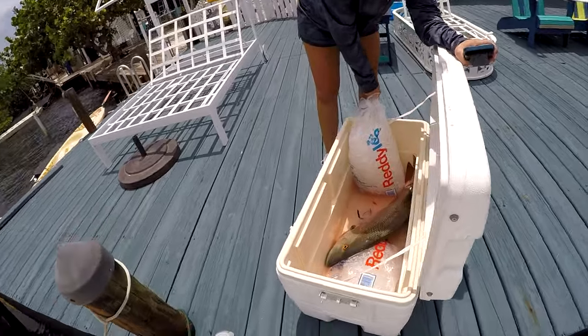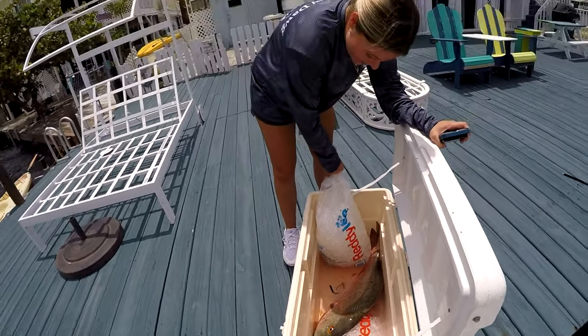Oh my god, if you guys have been watching our videos, you know how hard it is for me to catch fish. But she'll have to watch the video to learn how I caught the fish. But yeah, she's totally stoked here, and we're eating fish tonight.